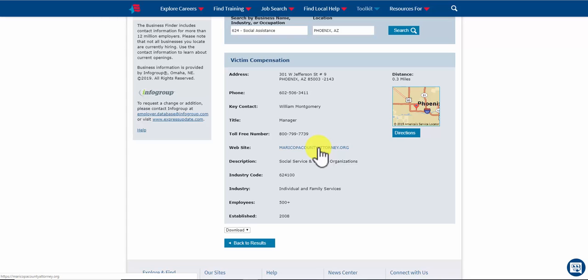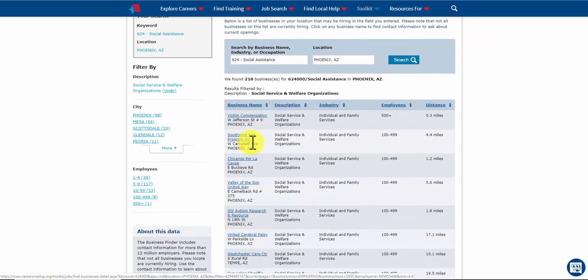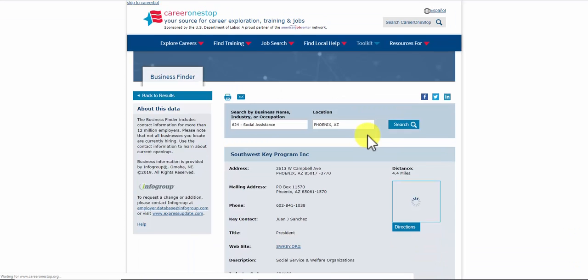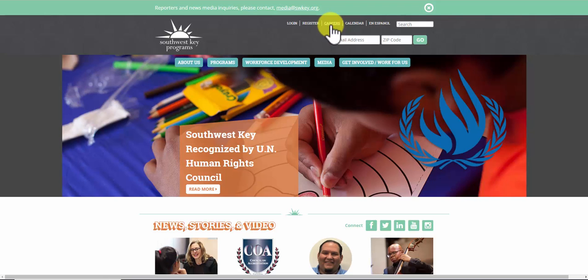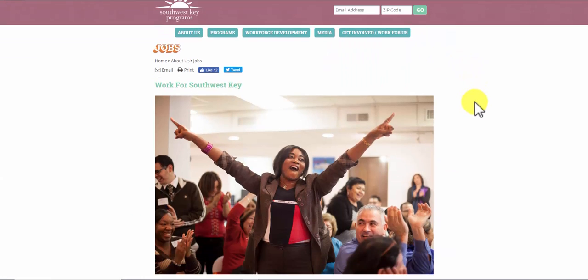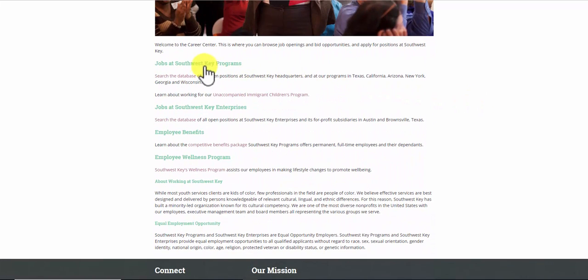Maricopa Attorney's Office. It's a public administration office. So we'll go back to results. There could be jobs there, of course. Southwest Key Programming Incorporated. It's an individual and family services. Let's take a look and see what they do. And here it is. And you see where careers are? You hit careers, and you'll see jobs at Southwest Key Programs.